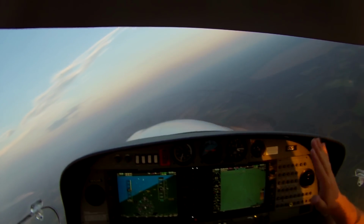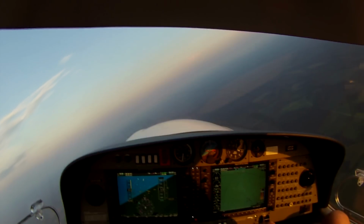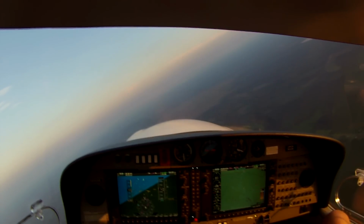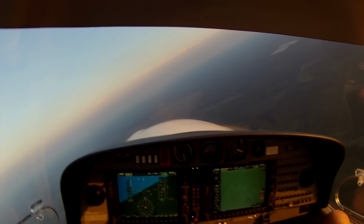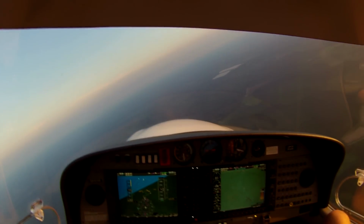If it feels like the nose needs to come up, push back on the trim. If it feels like the nose needs to come down, push forward on the trim. That'll help relieve the pressure for you. Alright, good. Roll wings level here. Stay south here.